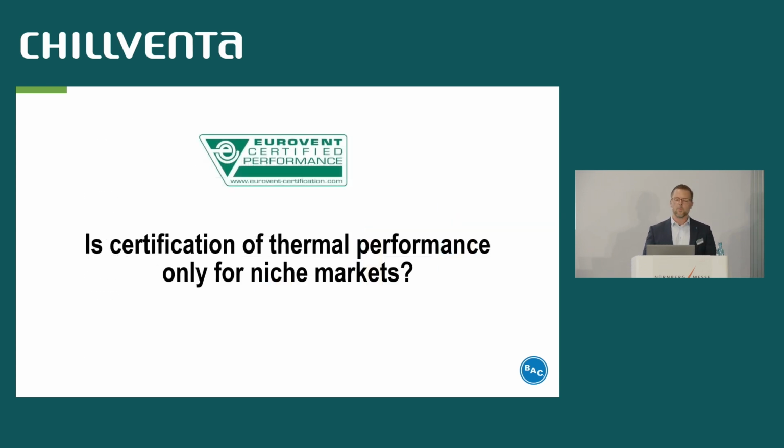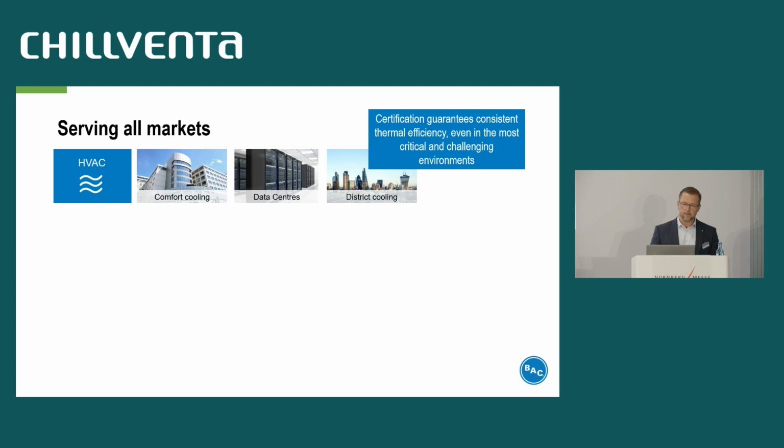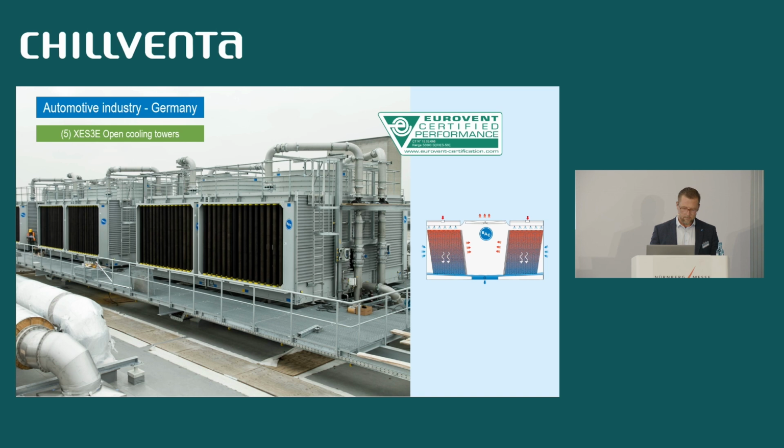Is certification of thermal performance only for niche markets? No, it's serving all markets, as you can see here. So we give an overview: HVAC, refrigeration, power and process, and manufacturing, so you will find it everywhere. In the following, we will see some of our references of certified equipment in different applications.